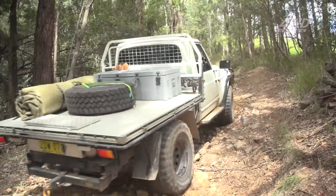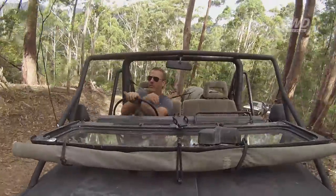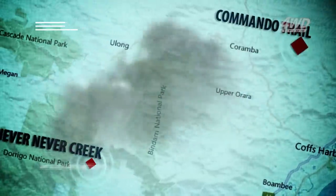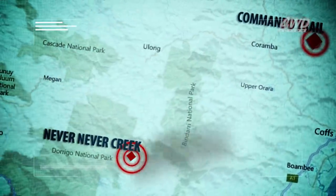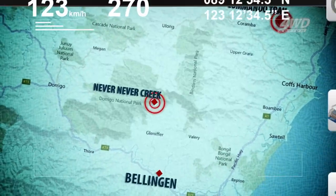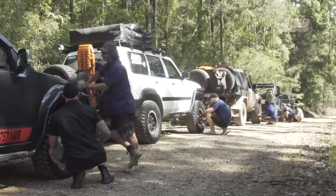Up front, we've got our two readers who are acting as guides for this trip. Grant in his slick GQ ute and Rowan in his flaming beast of a G60. Starting just north of town, we're tackling tracks that all Coffs locals know about and are really the testing ground for anyone heading up here looking for a challenge. A little later in the trip, we're going to head out Ballingen Way to the promised land to cool off.